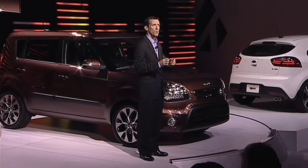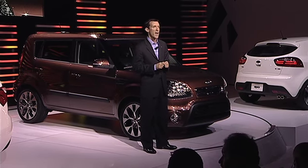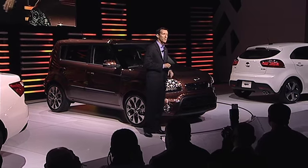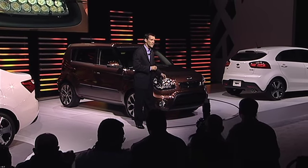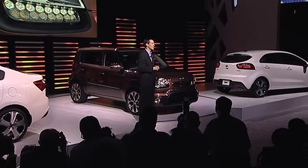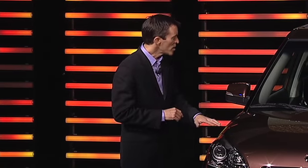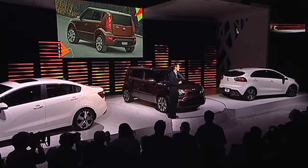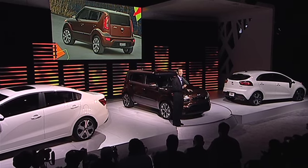On the outside, we've given Soul a fresh update with subtle changes that its army of fans will instantly recognize. Things like the new LED projector headlamps with LED daytime running lights that become a more prominent feature, a redesigned hood, and new front and rear bumpers, new LED rear light clusters, and while it's certainly still familiar, the overall shape of the vehicle was finessed to be smoother and more streamlined. But the real news is under the hood.